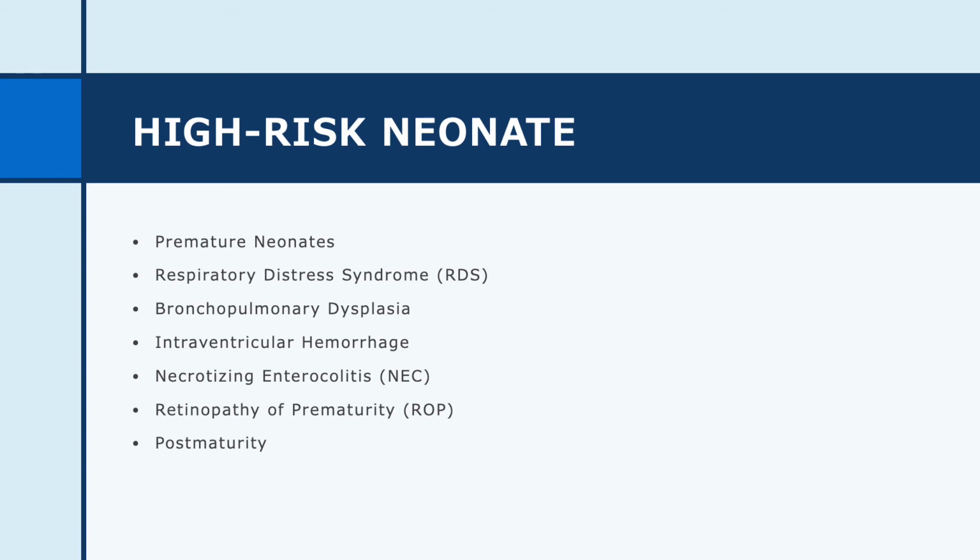An X-ray exam is going to show reticulogranular patterns of peripheral lung fields or air bronchograms. Hypoxemia may occur, acidosis, and tachycardia. So these are all signs and symptoms of RDS.